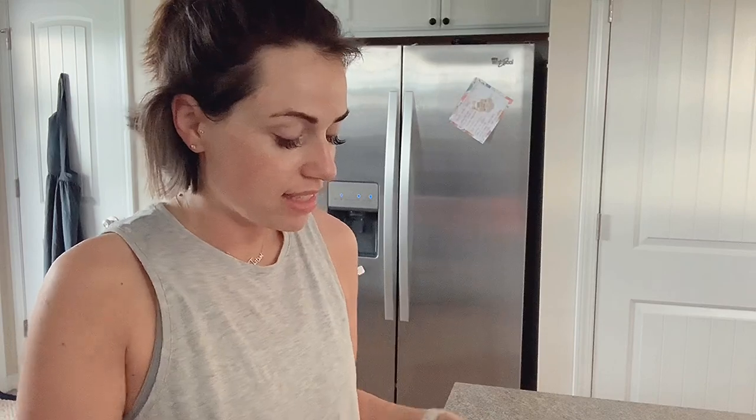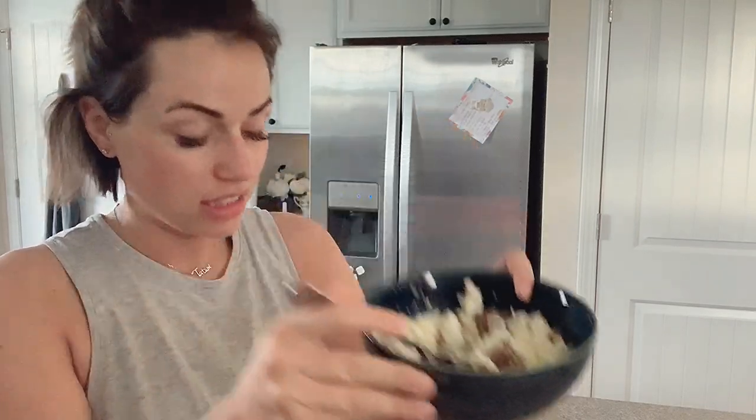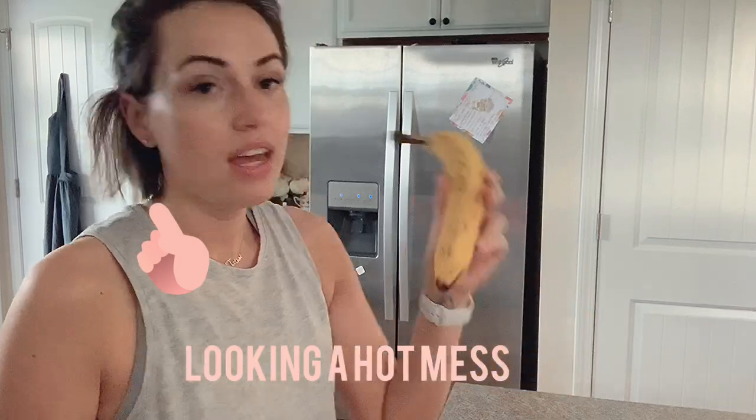This morning for breakfast, I'm having egg whites with sausage and a little bit of feta cheese. I really like to have this. Notice that there's more egg whites than there is sausage. And then I'm also going to have a banana, and of course, we need the coffee.